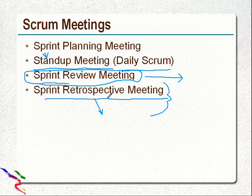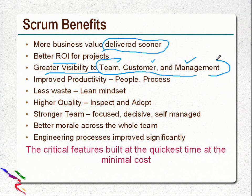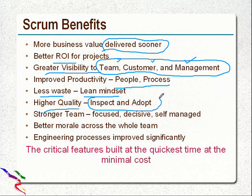Now, Scrum benefits. I will go speedily with the benefits. More business value delivered sooner. It is easily understandable, because at every regular interval there will be a shippable, releasable product, some functionality of the product, so that it can be valued by the customer. Better ROI, better visibility to team, customer and management, because all are involved throughout the product. Improved productivity, people and process, less waste, lean mindset, higher quality, because at every iteration or sprint there is inspect and adapt. Strong team.